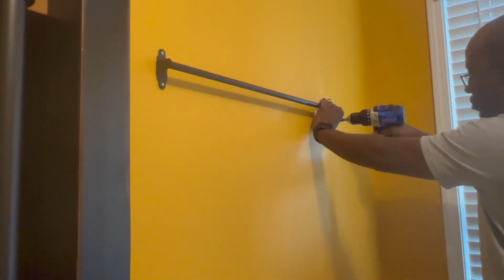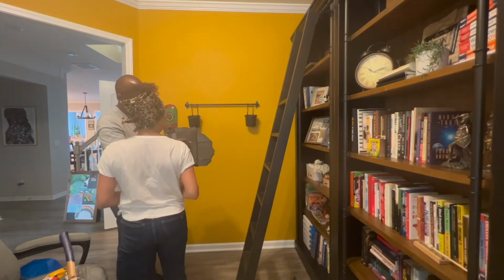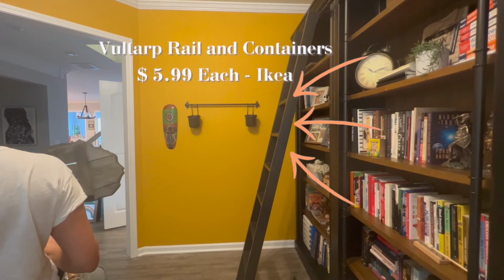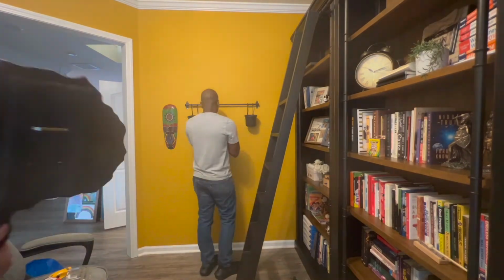I love how my husband just steps in and rescues me when I get stuck with something. I did not know how to hang these railings up properly, and so he came in and did that for me. So I'm very thankful for all of his help.